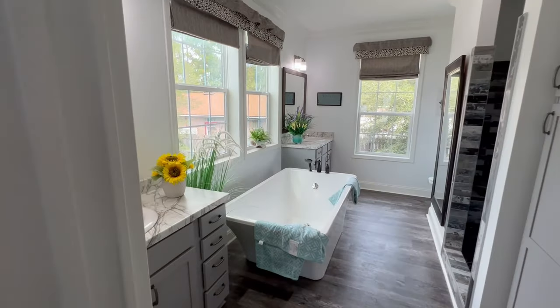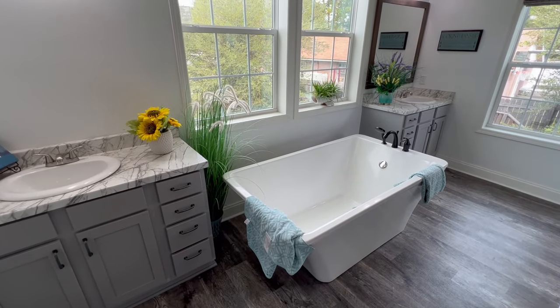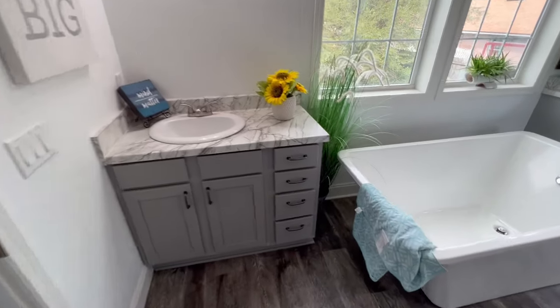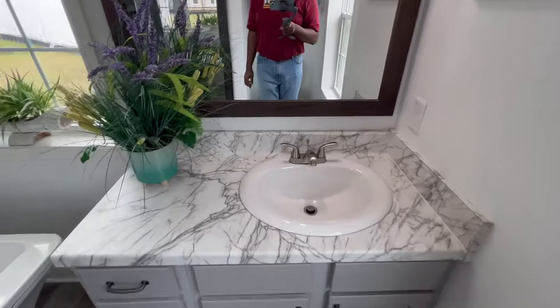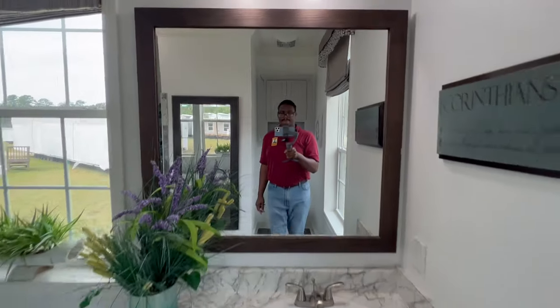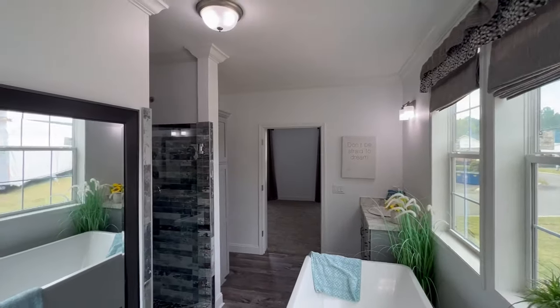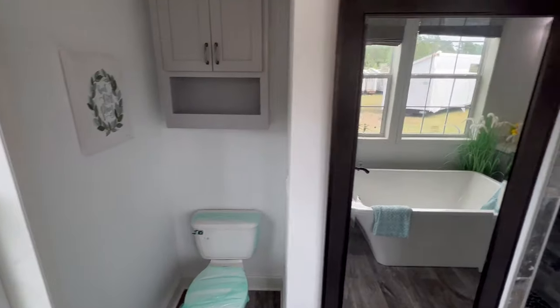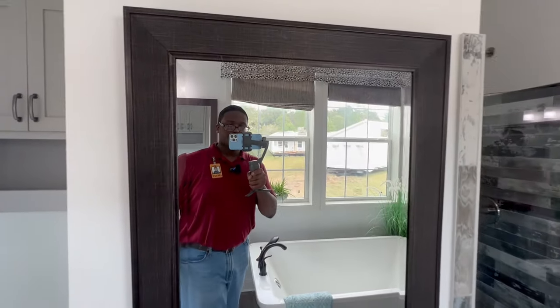All right, let's check out a master bathroom. Now this master bathroom is very similar to the layout of the, it's come back to me, guys, the Kingsland. Very similar to that model. So of course you have your nice size garden tub right there. Of course, you have your medicine cabinet and your commode right there. And it really gives you the option to place a nice size mirror on this wall right here too. Most definitely.